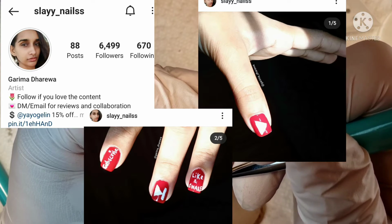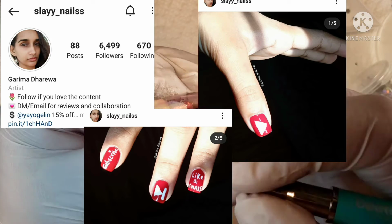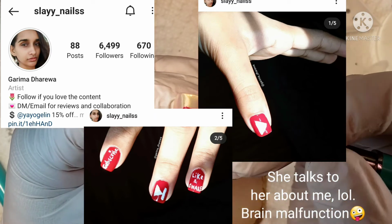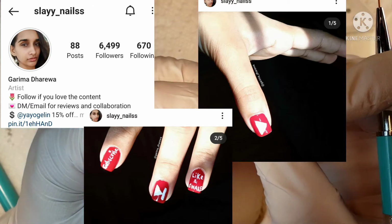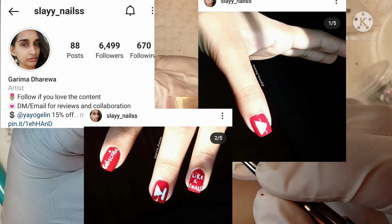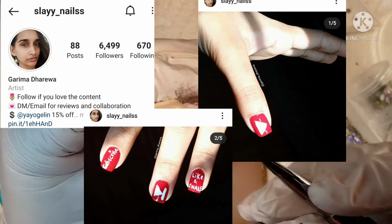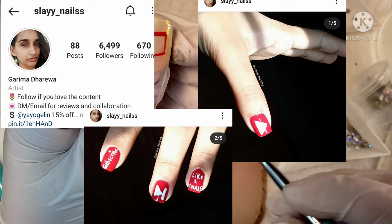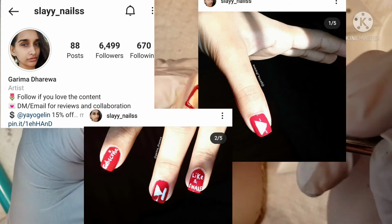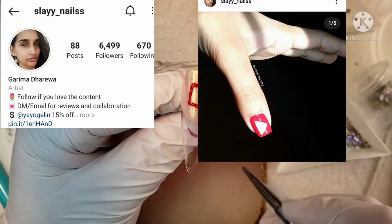So through the collab, I'm getting closer to Slay Nails, Miss Garima. She is so wonderful and so kind, and Tia has talked about her a lot, and I guess she talks to me about her. So we are building a great rapport and an awesome friendship. And she had already done her nails because she knew that Tia was all about social media and followers, and she just got monetized recently and all that stuff. So she did a social media thing, and to tie it all in together, I did the play button on my thumb just like hers.